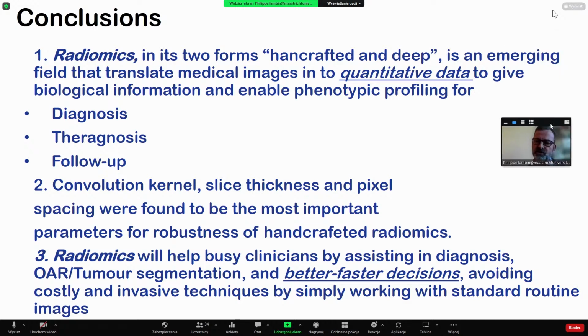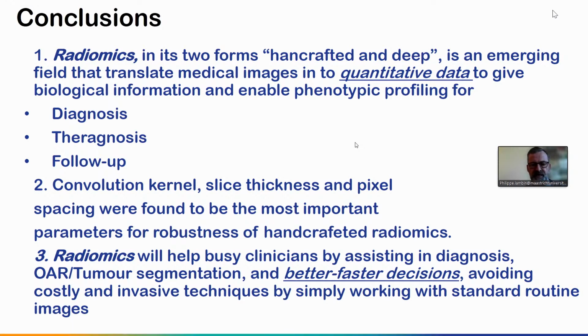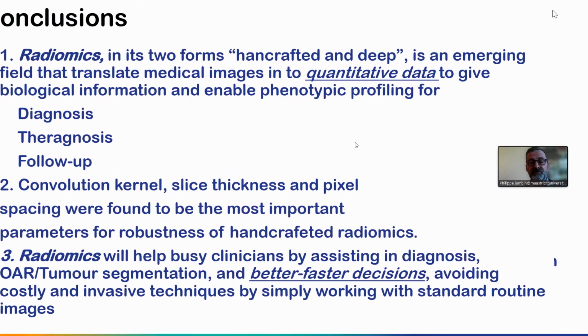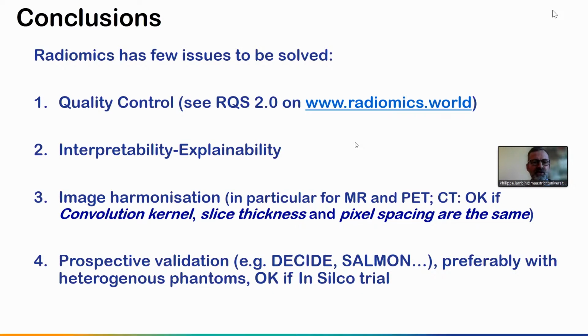For CT, the most important factors are convolution kernel, slice thickness, and pixel spacing. I'm convinced that radiomics will help busy clinicians make faster decisions. The first applications will be segmentation and diagnostic questions. There are a few issues to be solved: quality control, and that's why we have this radiomics quality score; explainability, for which there are different methods now; image harmonization, especially when images come from different CTs and different MRs; and also, I didn't mention prospective validations. You can do that in silico, actually.